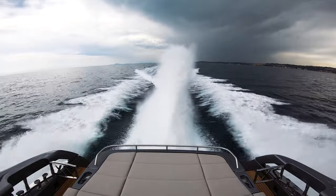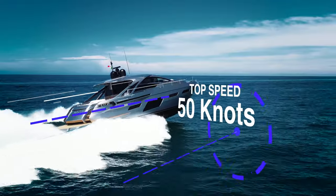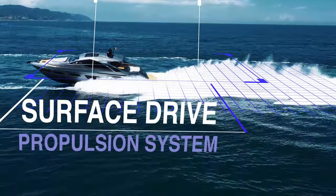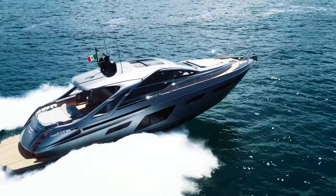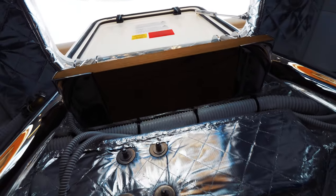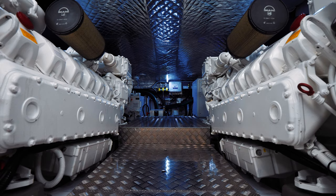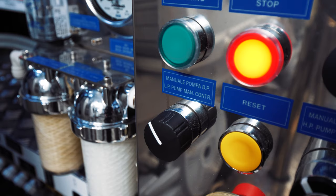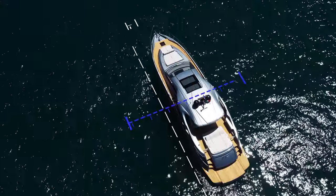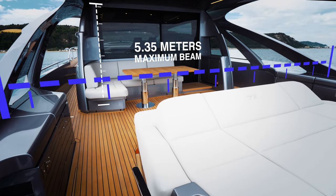Fuel efficiency and surface propellers allow us to navigate at high cruising speeds with lower fuel consumption per mile than other boats. Also, they allow us to reach a maximum speed of 50 knots. In the engine room, the systems are arranged with order and precision in the best possible position. This is to facilitate supervision and maintenance. The maximum beam of the Pershing 7X is 5.35 meters, which is the largest in its category.